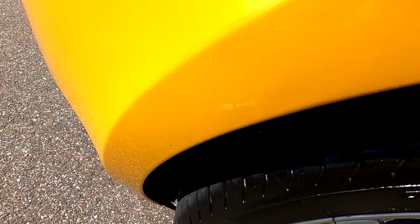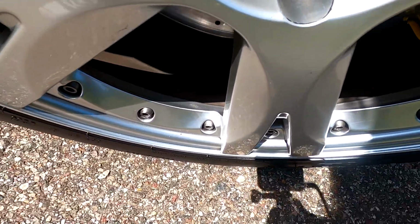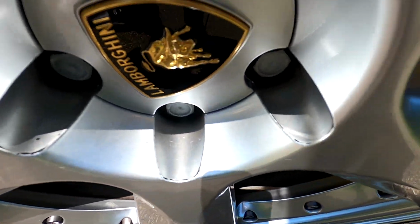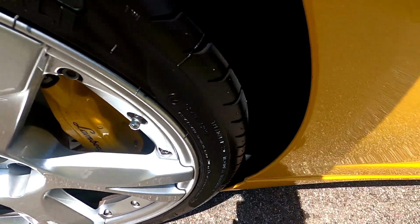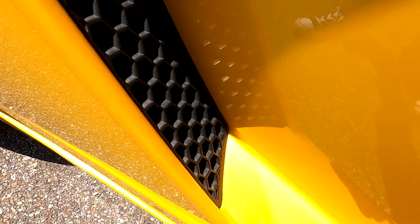Looking at the passenger rear quarter panel, there are no marks. There are a couple right here next to the rear quarter panel where the bumper joins up to it. Just a few small ones. Looking at the rear passenger wheel, a few tiny chips there on the inside of the wheel. There's a couple chips, but nothing too serious. Wheel looks really good overall. Couple small chips there on the inside of that vent area. Small chip on the corner of the door handle.